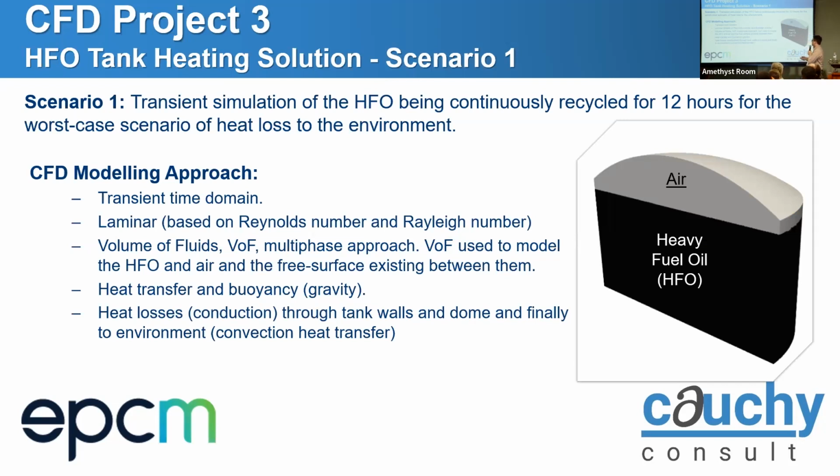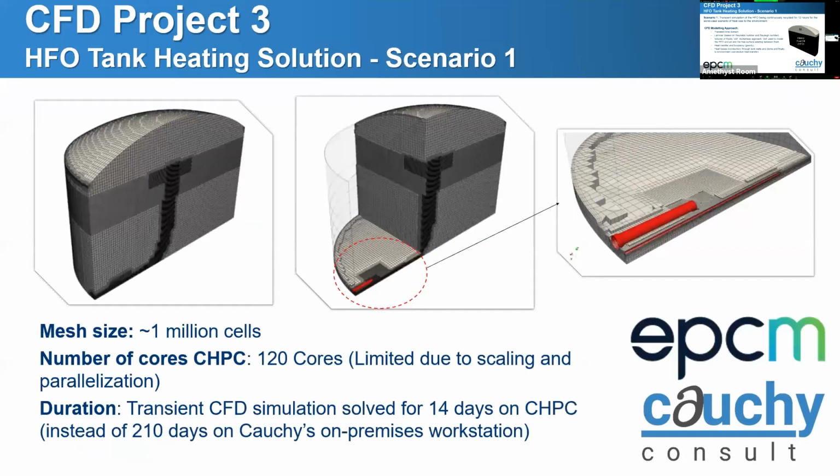Just to mention some modeling aspects: we did the transient simulation, and because the oil is so highly viscous, looking at the Reynolds number and Rayleigh number, we could establish that both the air at the top and the HFO flow were laminar. We again used the volume of fluid method to simulate the air and the HFO. Heat transfer was included with buoyancy, and we also accounted for all the heat losses to the environment and even to the ground, to simulate that specific scenario.